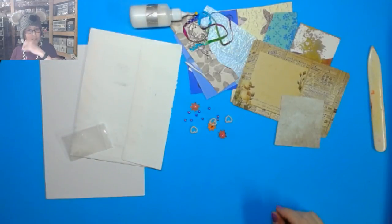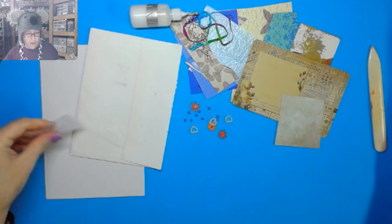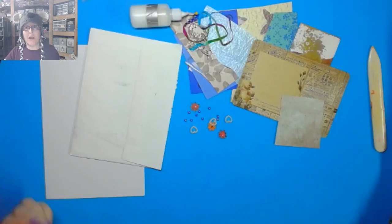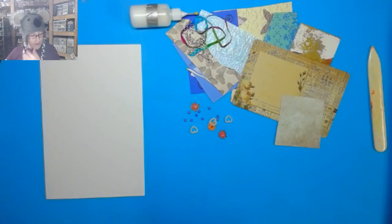Thanks, Sue. She said she likes my polish. I've got on a glittery purple this week. I stopped doing my nails for a really long time. I don't really know why. I guess I just got busy and that was not a priority at the time.